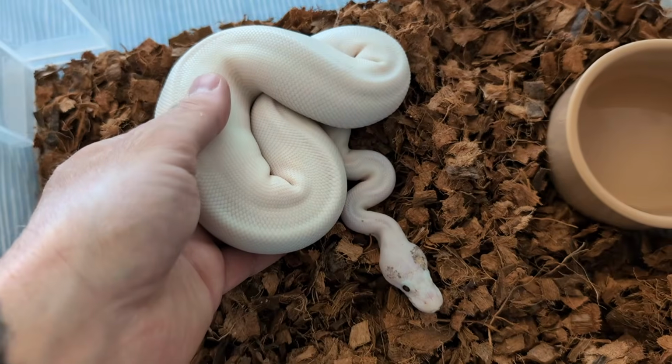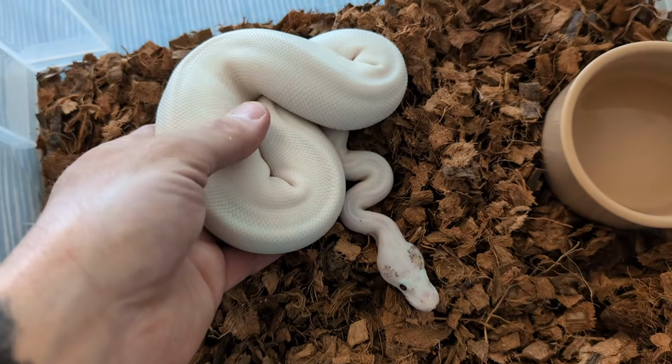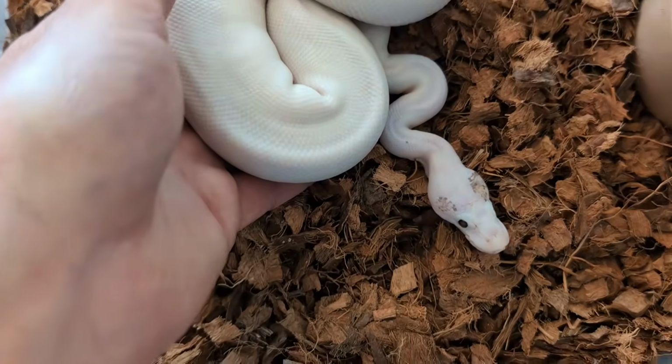And then one night I noticed she was just out and just looking. So I fed her. But she would only feed from inside her hide and drag it back in. So I'm always cautious with her. Just to give her time. Make sure it's dark in here. But she's been feeding really strong since.